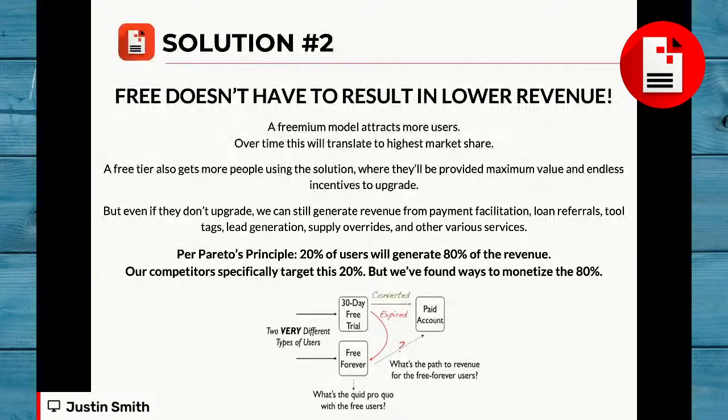So you end up, per Pareto's principle, with 20% of your users generating 80% of the revenue. Our competitors are targeting that 20% because they believe that's where the revenue's at. But we found ways to monetize the other 80. And of course, 80 is the majority. So the market opportunity is pretty big here.